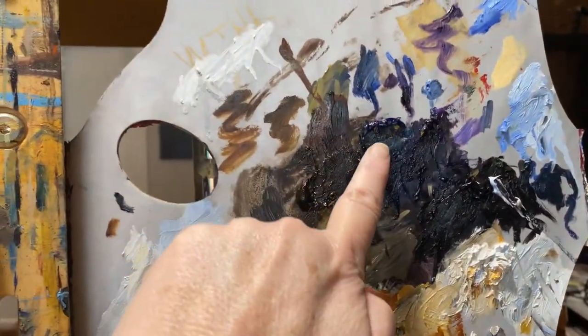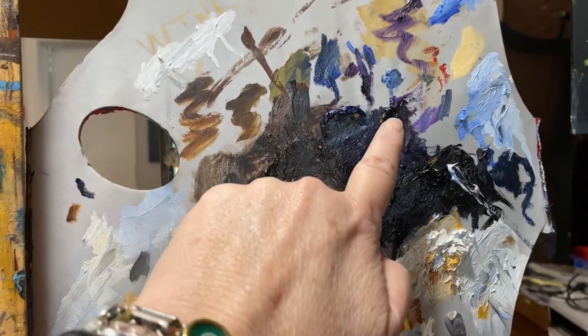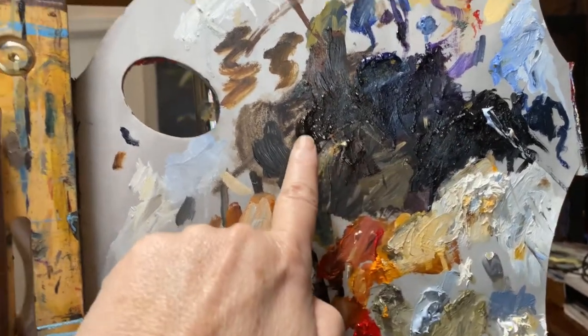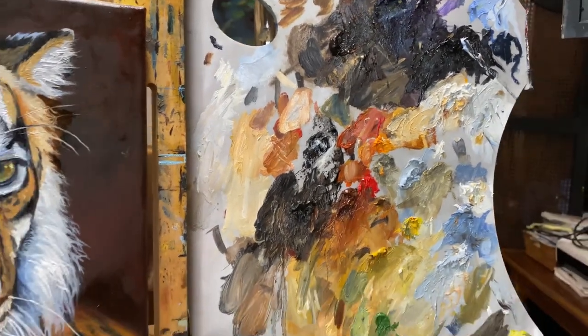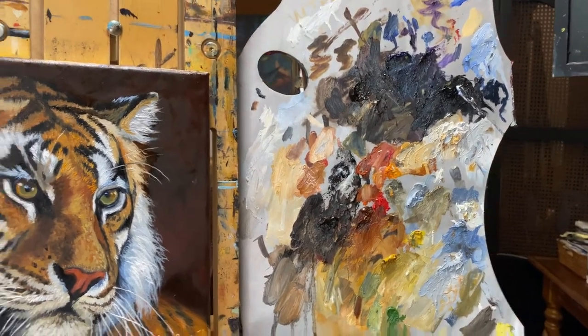I had a yellow, ultramarine blue, dioxazine purple, King's blue. I had a little bit of Mars black and raw umber, and white. Of course, titanium white is also on the palette. And folks, that basically was what I worked from to do this particular piece.